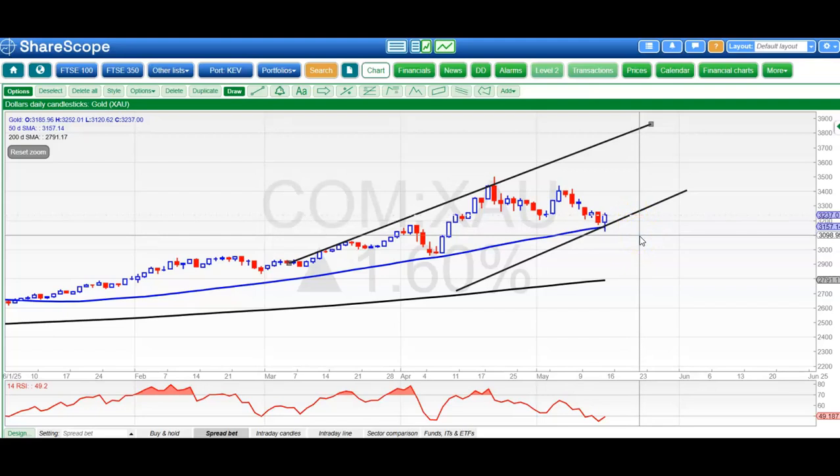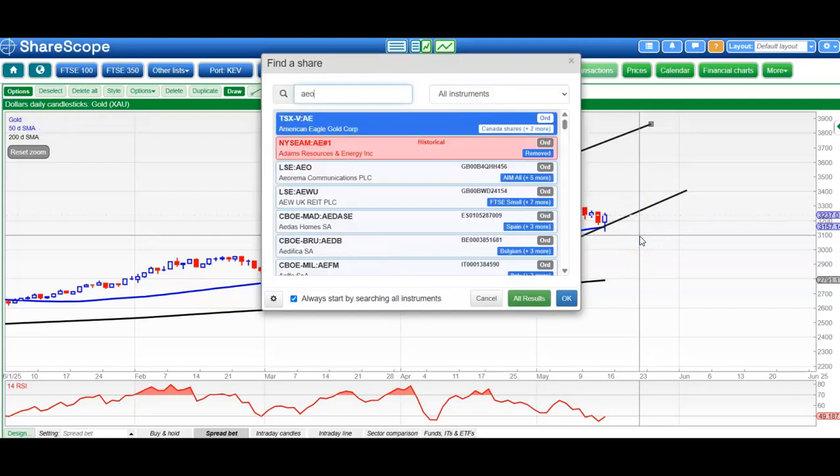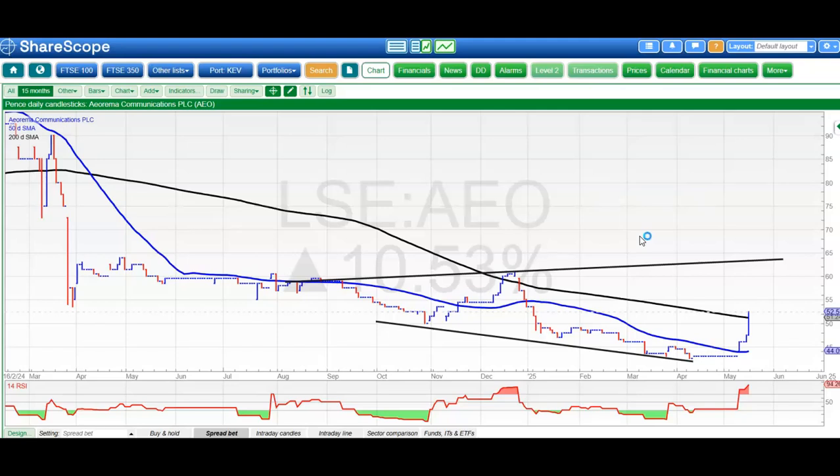Moving on to the stocks, and starting off with a stock which is relatively obscure, and here we have Aeorema. Here you can see that we've gone through the 200-day line for the first time since December, and this time looks rather more convincing than the last, looking for 63 pence by the end of this month, while we remain above that 200-day moving average, and especially the old October support there at 50 pence.